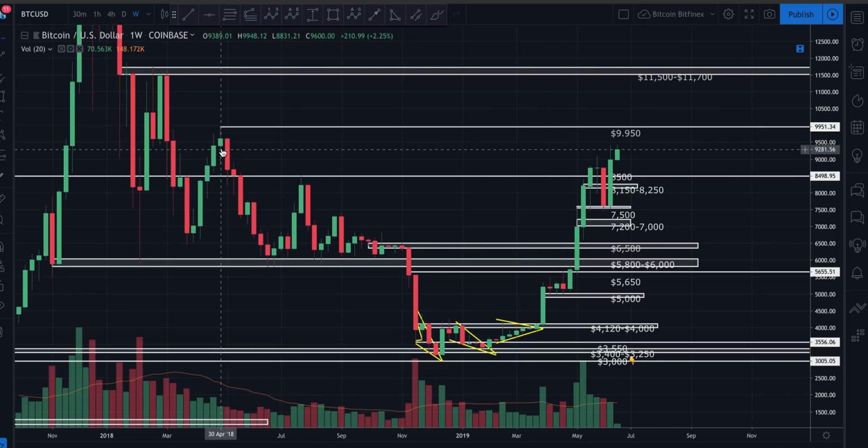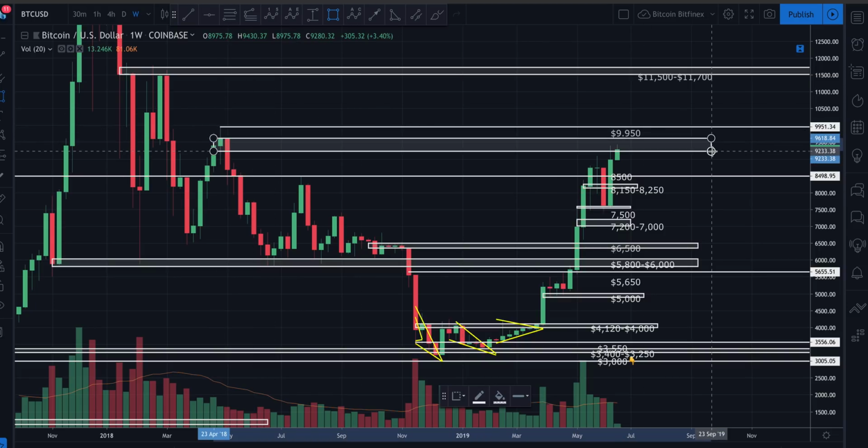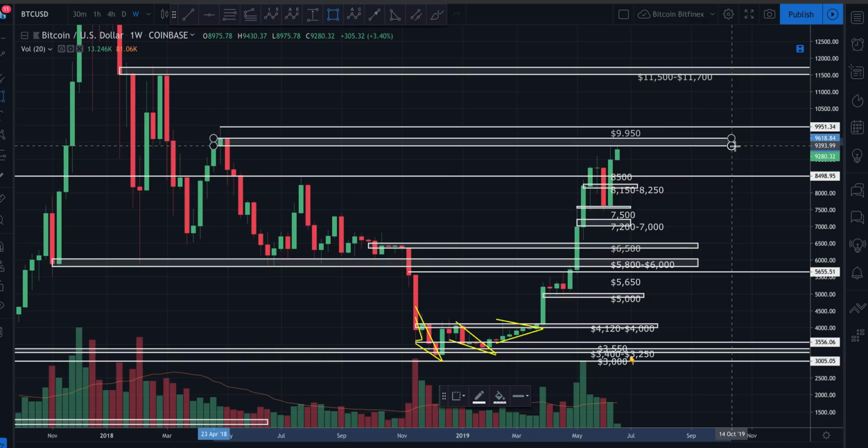we can see this is the area that I would expect to get rejected at, right here, the body on the weekly chart. I pointed this out, I don't know if it wasn't on the last update, it was on the one before that. That's going to be between 9,400 and 9,600. This is the area I'm expecting a fairly strong rejection. Now, we've already hit the bottom of that zone.